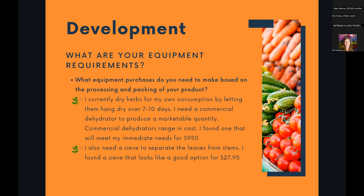Next, think about what your equipment requirements are. Do you already own equipment that can be used for this new value-added product? Or do you need to purchase new equipment based on the processing and packing of your product?